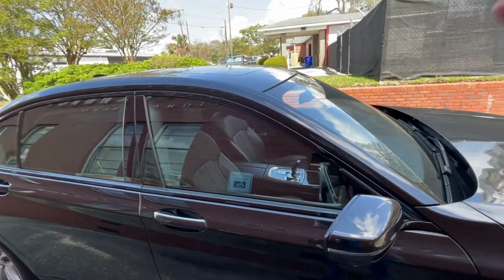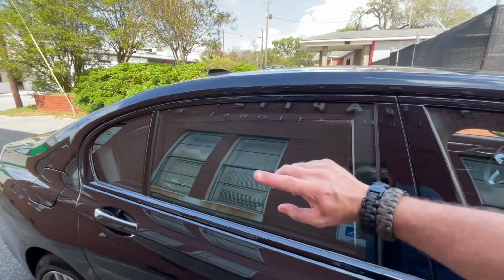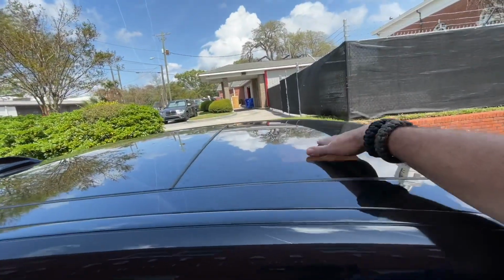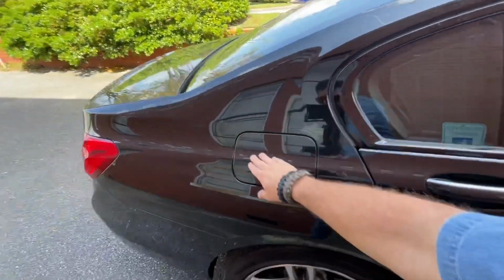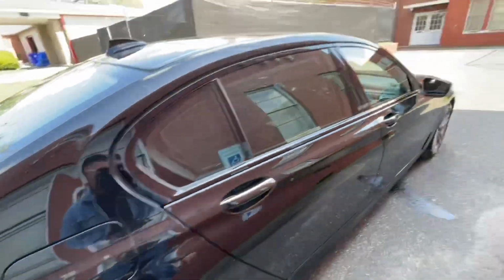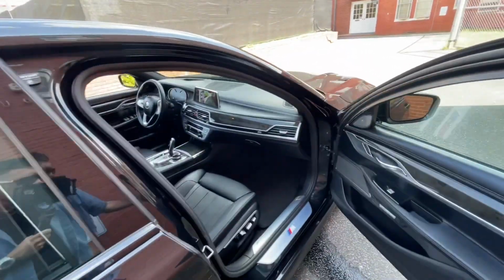Now this one doesn't have any tinted windows at all, okay? But it does have the shades in the back windows and in the back. Also has a sunroof in the front and one in the rear. Doesn't open up in the back, but the front one does open. Boom, look at that, there you go. Also, it's got soft touch doors, of course, so you don't want to slam the doors on this car.